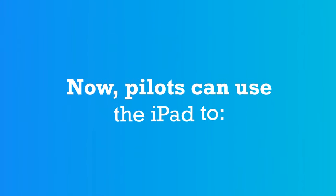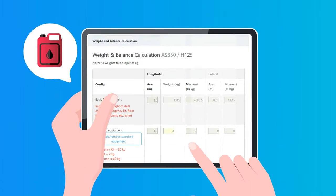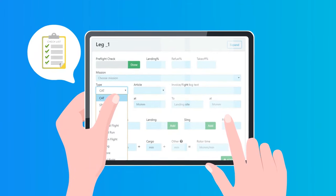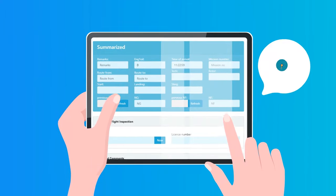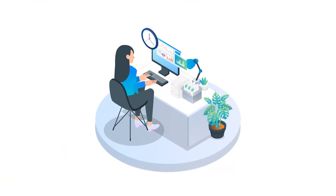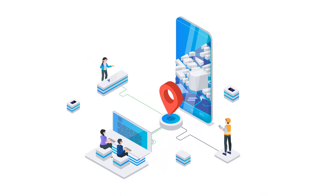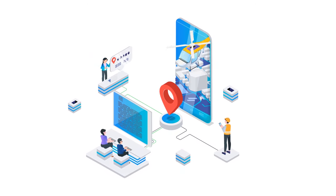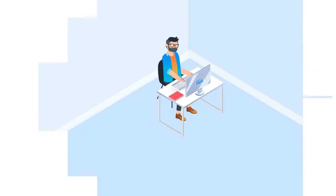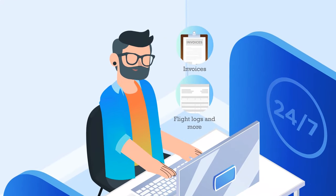Now, pilots can use the iPad to plan the flight according to fuel consumption and weight and balance, check off items on the pre-flight checklist and safe jobs analysis, check in time for flight and duty, record all technical counters and flight time. The iPad's GPS signal allows for flight following in real time in the operations central, while the pilot simply enters all the required information for each mission and lets FOSS perform other tasks, such as invoices, flight logs, and more.